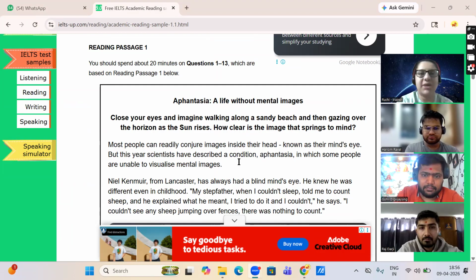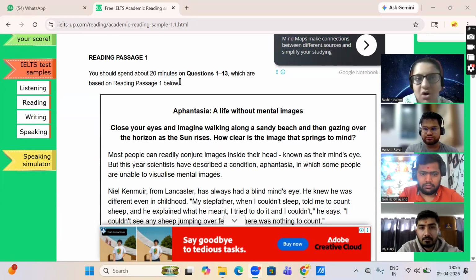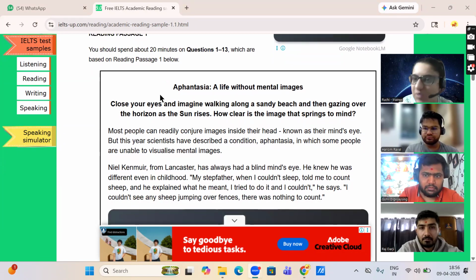Okay. So, reading passage 1, you should spend about 20 minutes on questions 1 to 13, which are based on reading passage 1 below. We will read the whole thing together, okay? This is a very interesting passage also. You will enjoy it.